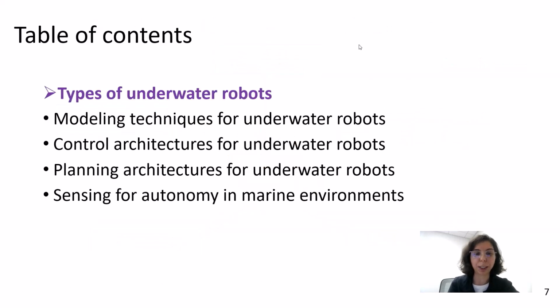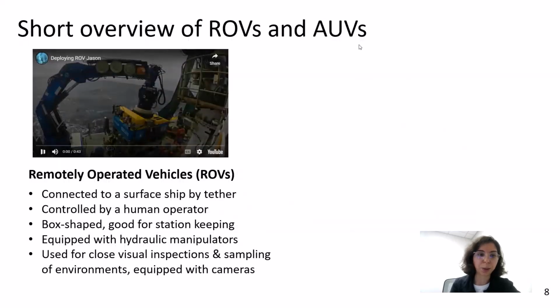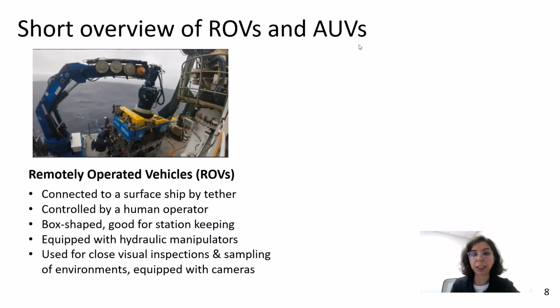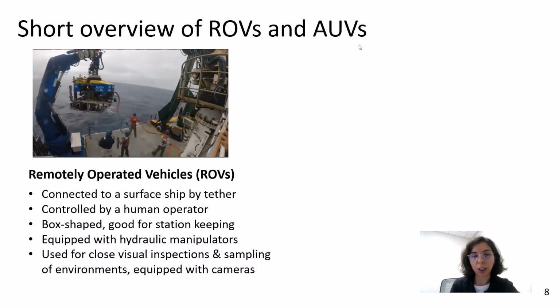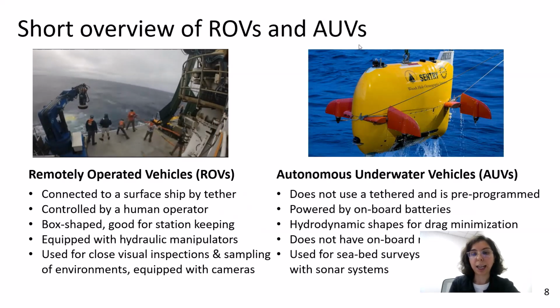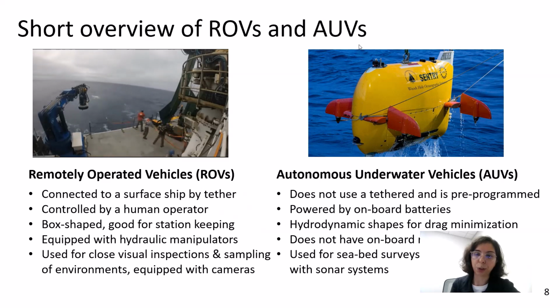However, before starting with this, just to give a small introduction on the different types of underwater robots that are available commercially. So we'll start with remotely operated vehicles. You can see here. So those are, as the name says, remotely operated. So they would need a human operator to drive the robot and take all the decisions. These are generally large in size. They require large infrastructures for deployments, although there are currently newer alternatives that are smaller, more of the hobbyist type of robots.